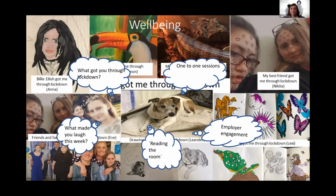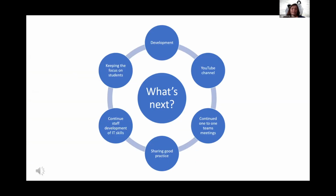The image you can see before you is some of the work and some of the things that got my students through lockdown. We both feel it's vital to continue to build on the skills we've learned to help support our learners further. A learner-led and flexible way of teaching has proved a winner for both learners and exam results.